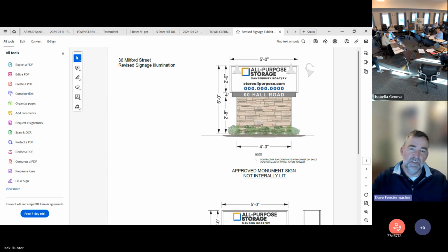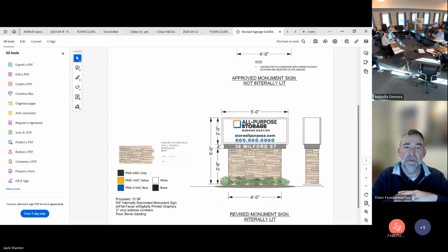Originally, they were anticipating just doing the gooseneck shine down lights on it. Then as they advanced the design and engaged the lighting designer, same exact signage, dimensions and all that. If you scroll down, instead of the goosenecks, it's just internally lit. They felt that would have a softer glow that might be less intrusive to any neighbors or from the visuals from the road. So we're looking for same signage, same location, just flipping the lighting intent from external pointing lights to an internal glow.